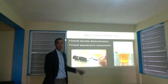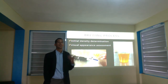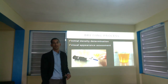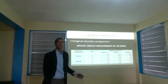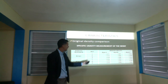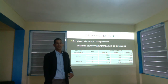After testing the equipment, the beer wort, which is a precursor of beer, was produced and analyzed. Initial density was determined and the characteristics regarding the visual appearance were annotated. The values obtained from the analysis were tabulated in order to be compared. At first glance, the all grain process seems to be more consistent. These values were later studied for variability determination for all three beer styles.